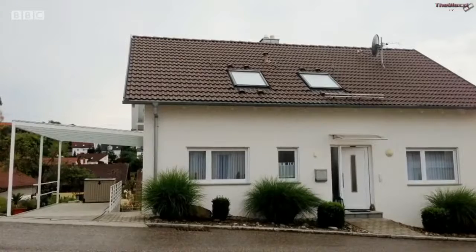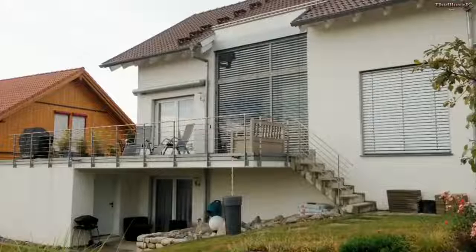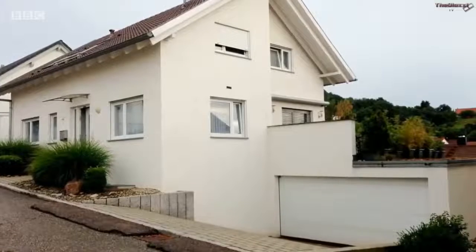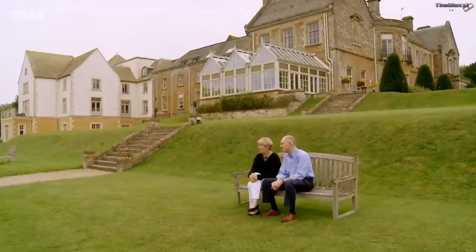The current home is a four-bedroom property in the south of Germany, but despite its hillside location, there are drawbacks. It's a beautiful place, it really is beautiful, but we have to get into the car to go anywhere because we're sort of up in the mountain. So I want to go to a place where I can just open the door and walk to a shop, buy a paper and have a cup of coffee and walk back.